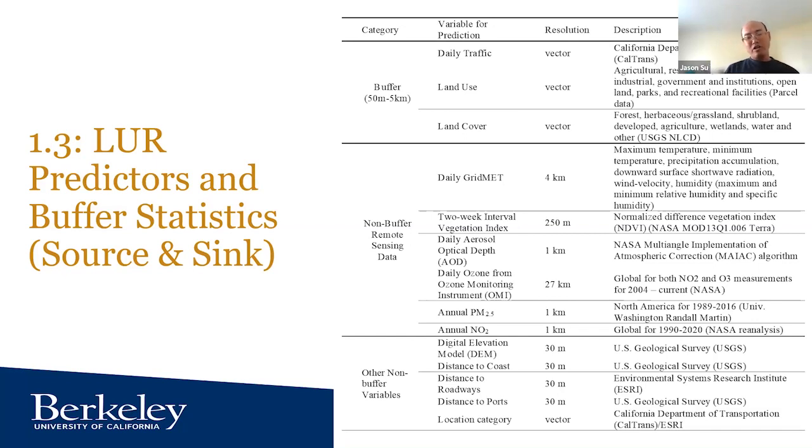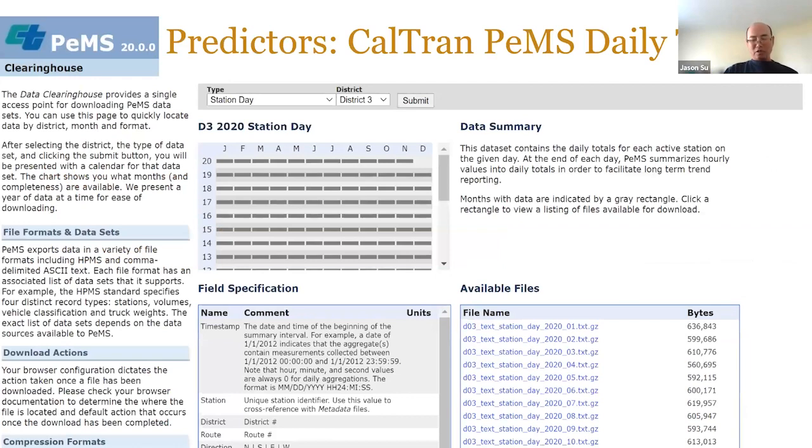And also other non-buffered variables, we include them. Like, if you're at high elevation, you might have a lower concentration. If you're very close to the coast, you might have lower concentration. But if you're very close to the ports, you might have higher concentrations. So those are all the predictors. We try to find all the predictors that might give a comprehensive understanding of the impact on concentrations at the locations of interest. So now I'm going into more details.